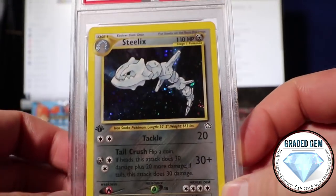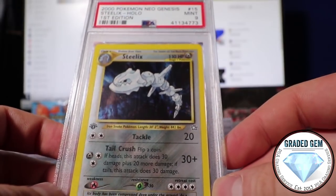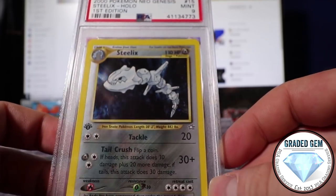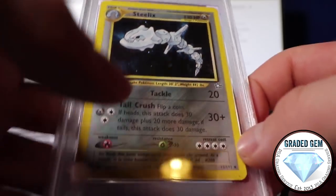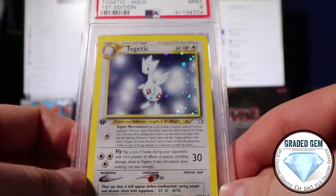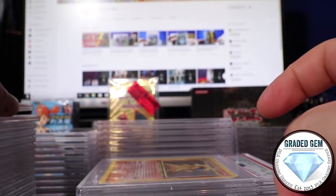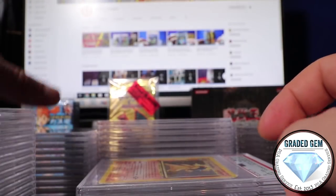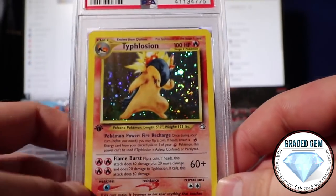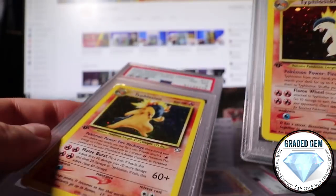Steelix. The first time we saw Steelix in the Neo Genesis set. Obviously evolves from Onix. Iron Snake Pokemon. It's even harder than a diamond, supposedly. Not sure that's true. Then we've got Togetic. Mint 9. Happiness Pokemon. Now then, we got maybe my two favourite cards from the Neo Genesis set, which is the Typhlosions. Unfortunately, both this time around getting the near mint 8s. Again, it is because of the scratching.